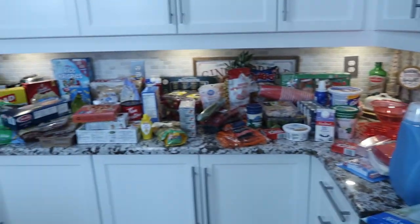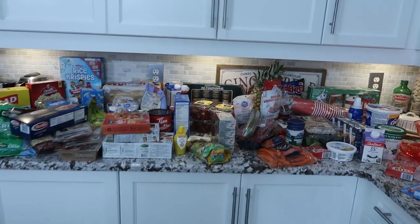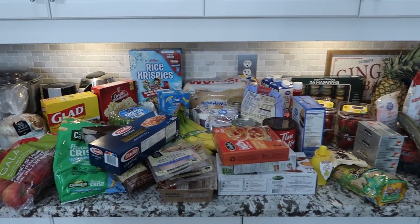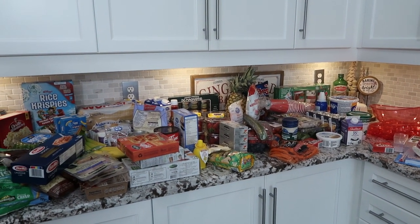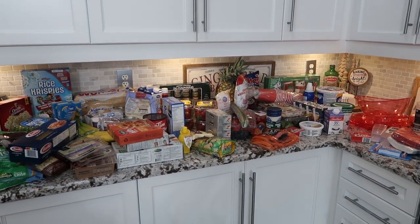So anyways, I'm gonna get all this put up and stress about where to put it all. Some of it just has to be left out because I need it for tonight and tomorrow. Some of it, I gotta find room in the freezer. But anyways, that is Dollar Tree, Costco, and Walmart. And I spent just under $400.